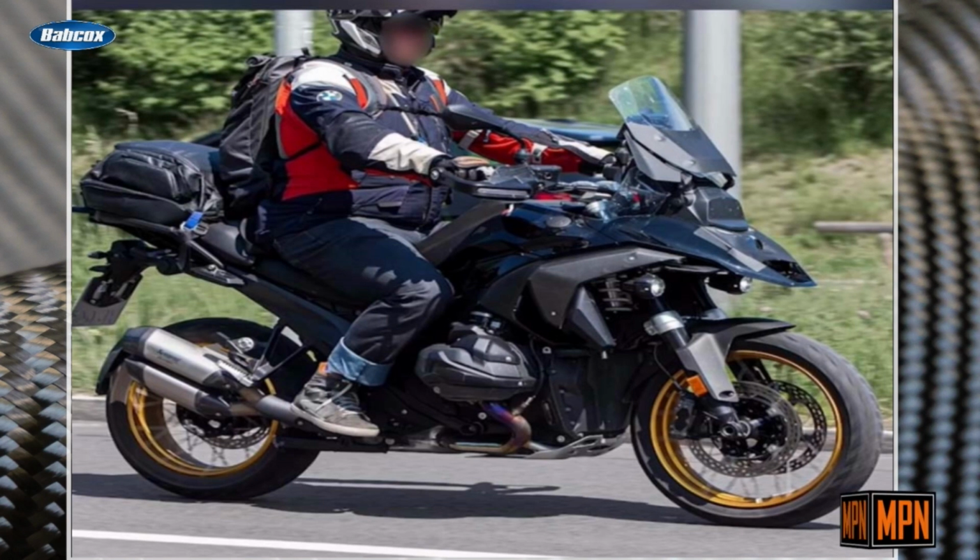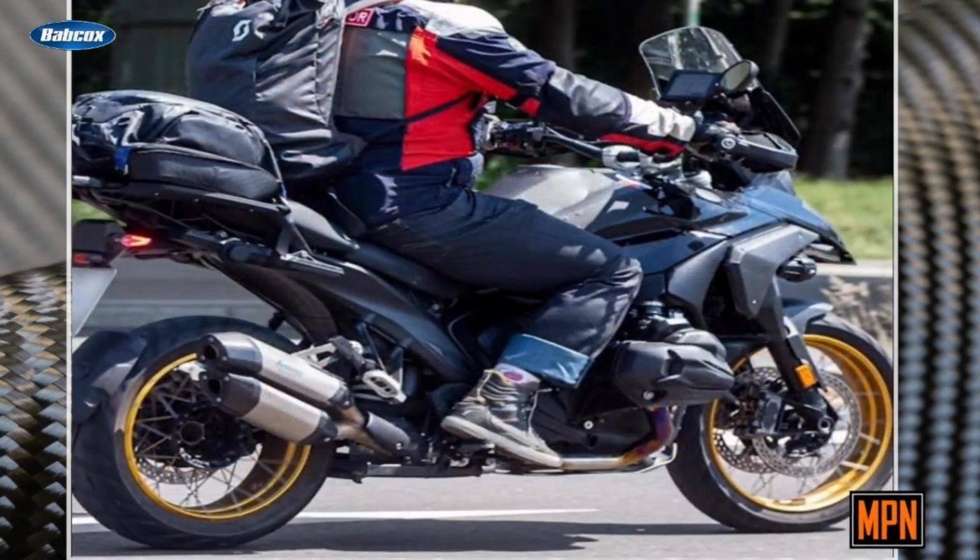A couple of other things that the spy photos have revealed, I don't have a picture for it, but you're just going to take my word for it, is on the right-hand side handlebar, there is a small triangle and alert in that mirror. So we are also assuming that this is going to have some rear radar, that is going to have that rear radar blind spot detection going on as well.